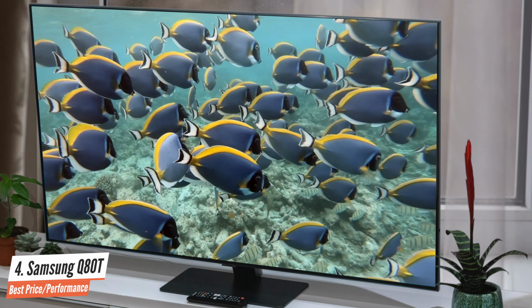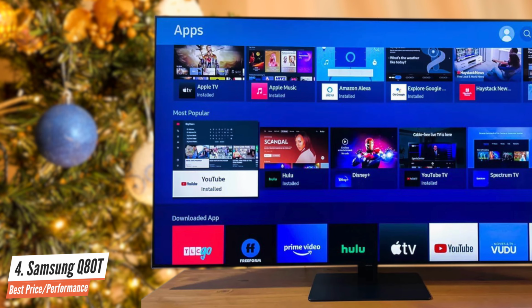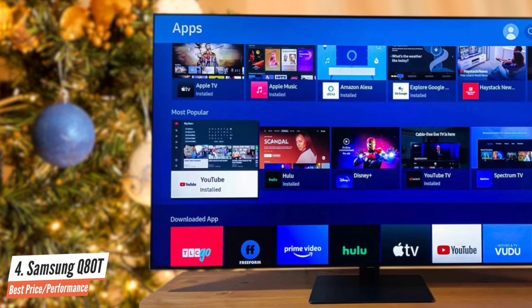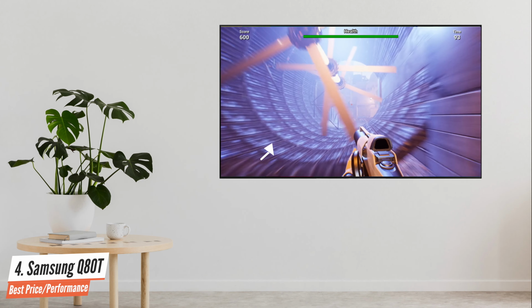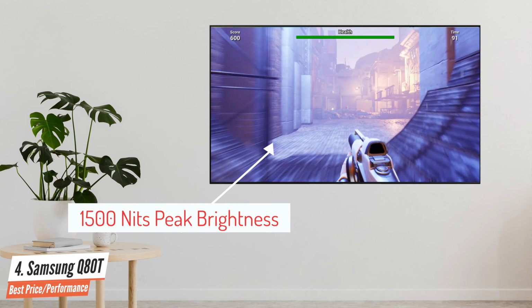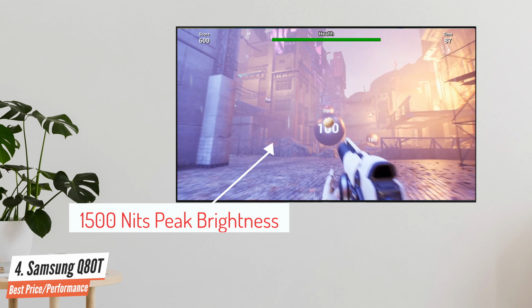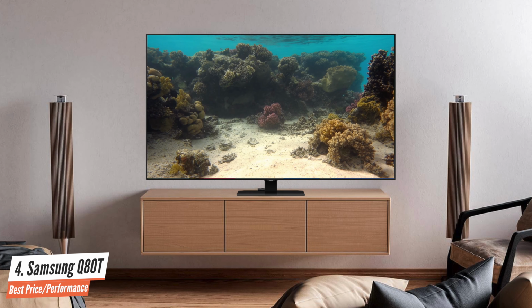On the subject of VRR, the FreeSync format used by the Xbox One X and One S is supported out of the box, while G-Sync is apparently coming soon. The Q80T's peak brightness is rated at 1500 nits, which is just 500 nits lower than that of the Q95T, and still very bright indeed. Adaptive Sound Plus is definitely worth using though, as everything sounds quite small scale without it.